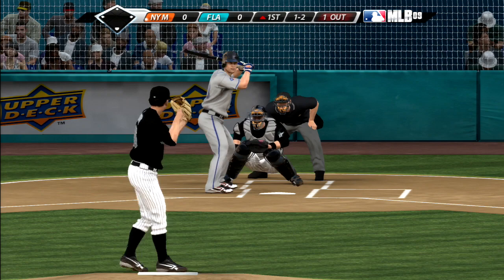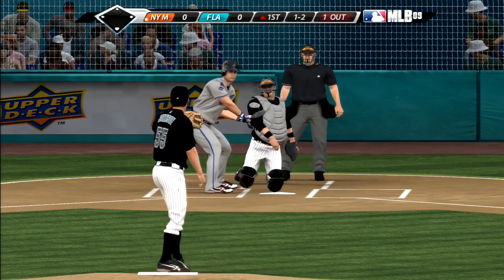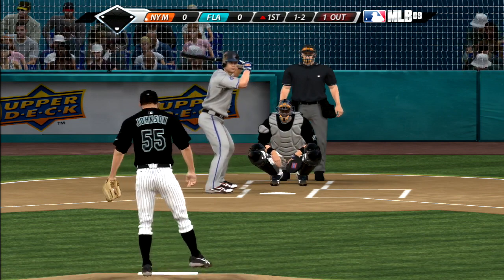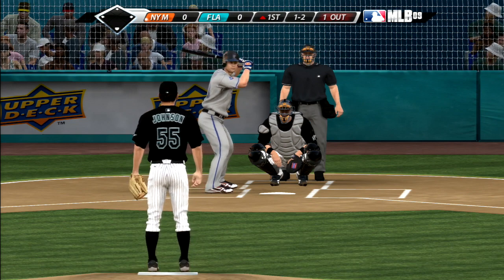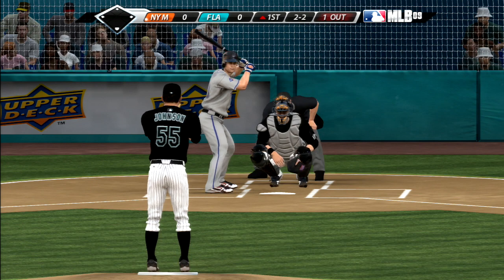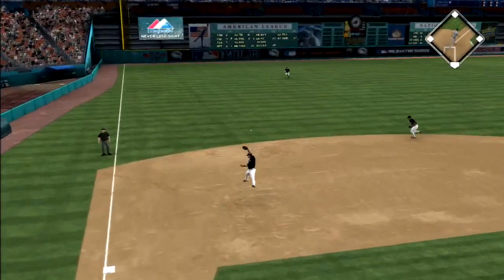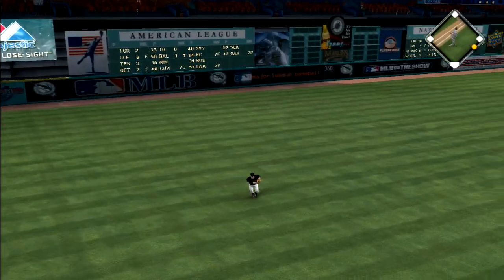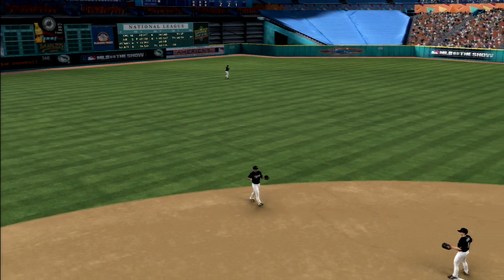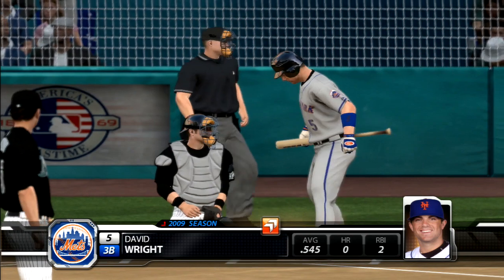Now here's the pitch. And he takes very close to the inside corner here, 2-2 though. And with 2 strikes, that's a tempting pitch not to chase. Swing, hot shot to the left side. Oh, and he can't hang on. So a runner on first with 1 out now.